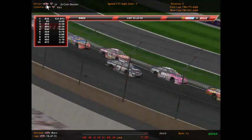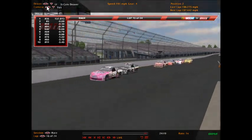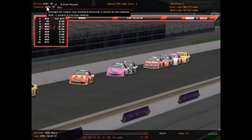I don't know why they can make a move like that for second place. They should be able to do it for the lead. I don't know why they don't want to do it for the lead. That's the question.